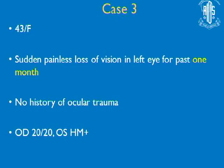So let's move to the third case, which was actually from Calcutta. She was a 43-year-old female. She had a sudden painless vision loss for the last 1 month. She had seen almost 7 to 8 retina specialists. Most of them were my teachers. And she was with hand motions in the left eye.